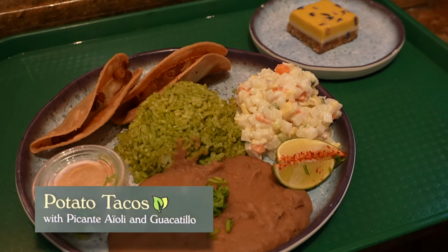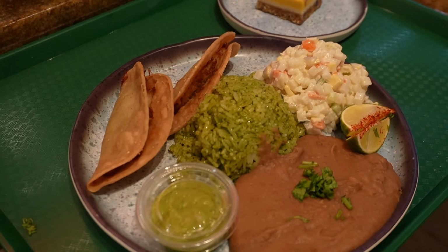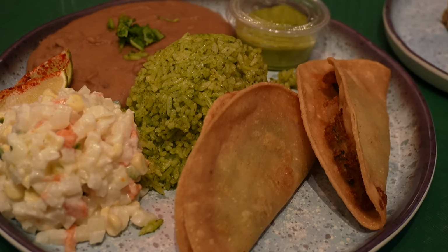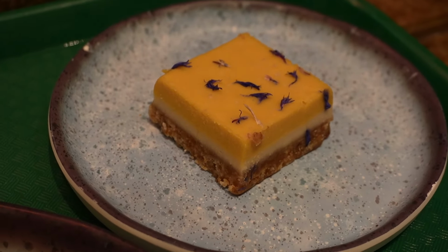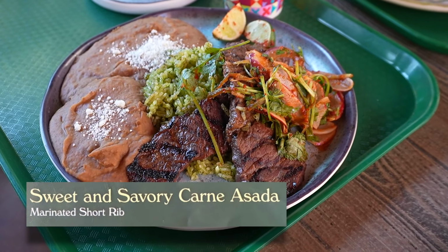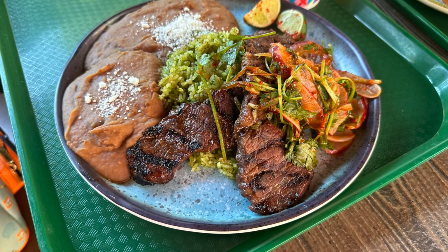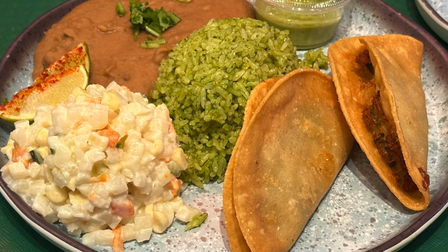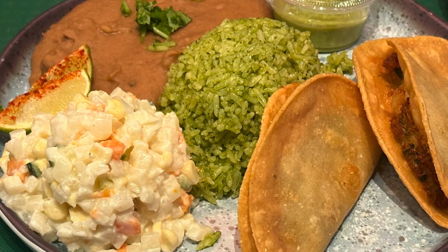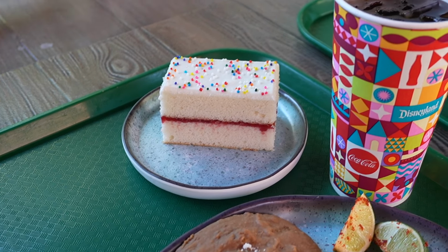This is the potato tacos with picante aioli and guacatillo. I don't know what guacatillo is. Maybe it's like a type of guacamole. This is a sweet and savory carne asada, marinated short rib. The entrees come with radish slaw, cilantro lime rice, potato salad, refried beans. The gluten-free version didn't come with radish slaw, a dessert, and choice of fountain beverage, coffee, tea, or hot cocoa.